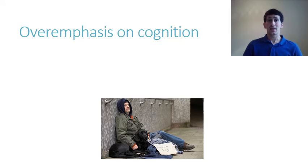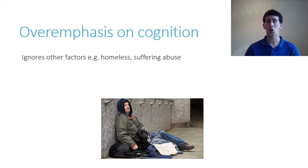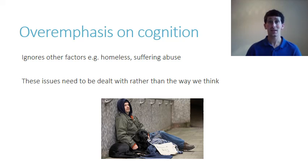Some critics have also stated that it has an overemphasis on cognition, that cognition can't be the only cause of depression, and that these treatments ignore everything else. For example, if someone was homeless or was suffering abuse at home, then that's clearly a reason why they might become depressed. Whereas these treatments don't really take those things into consideration. And these need to be dealt with before we can really start to challenge someone's irrational beliefs. And this is one of the major limitations of CBT, the fact that it only focuses on the beliefs and changing someone's cognition.